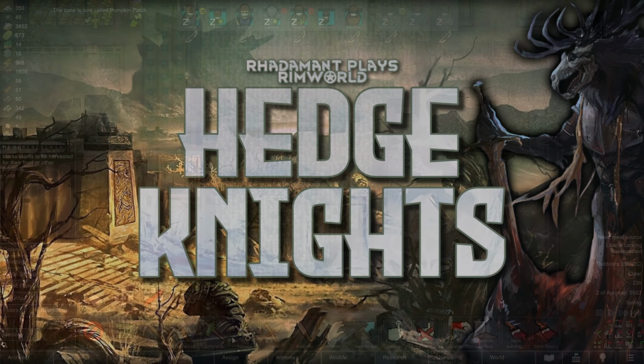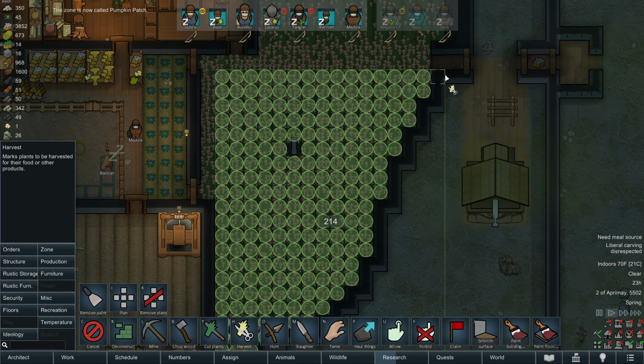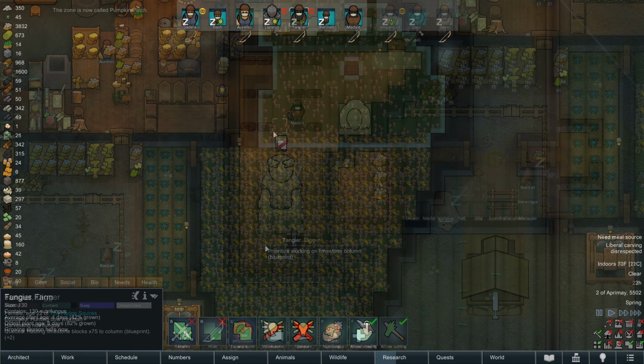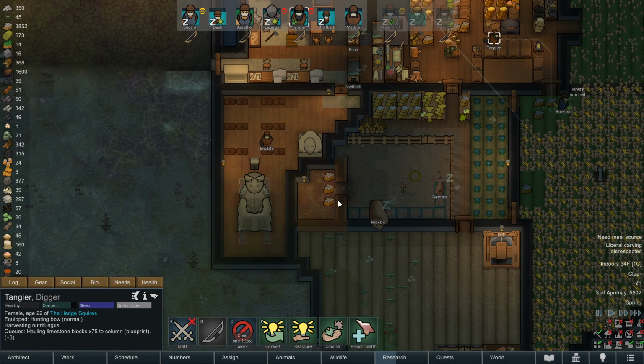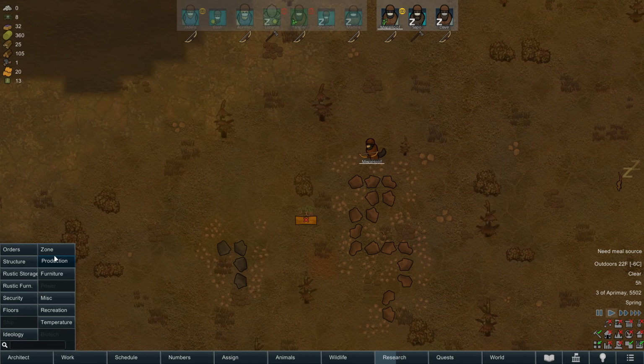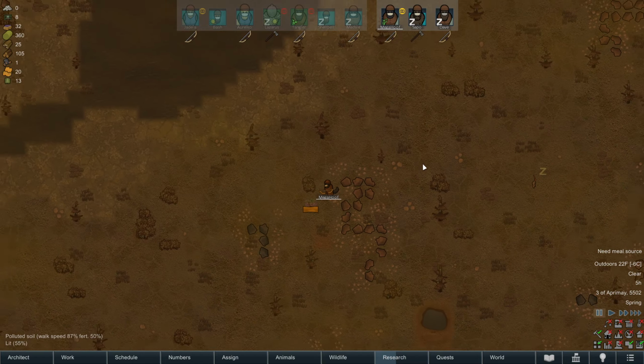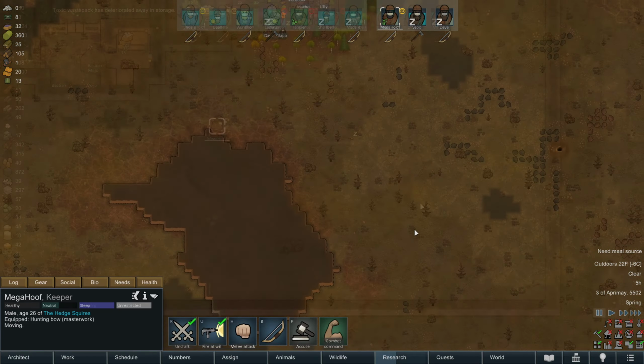Previously, in Hedge Knights, the community planned to harvest the Nutrifungus early to free up space for proper farm crops. Tangier completed the new prayer room with added columns. Megahoof discovered that the hybrid extract worked to stabilize the uprooted salix tree and packed up the caravan quickly to return back to the keep with the good news.